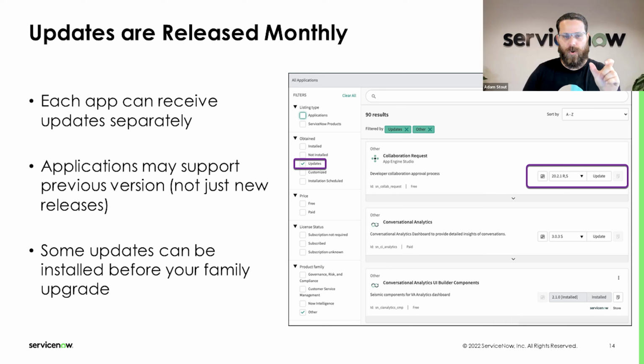And one of the things we'll see with the store app, I have it highlighted on this screen, and I know it's a bit small, but the version of the collaboration request is compatible with Rome and San Diego. When I upgraded to San Diego, this screenshot's a little bit old, I can decide, do I want to take this application on? Do I want to update it? It's not forced to be upgraded to the latest version with my family upgrade. This particular product allows me to take it whether before my San Diego upgrade or after my San Diego upgrade, because it's compatible with Rome.